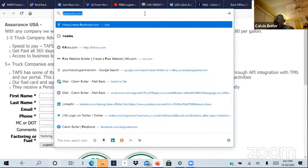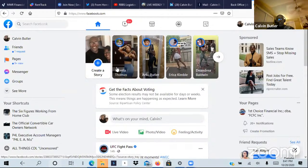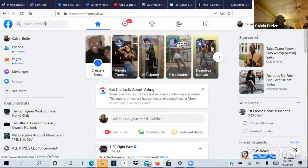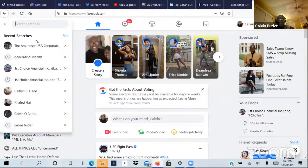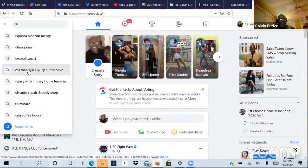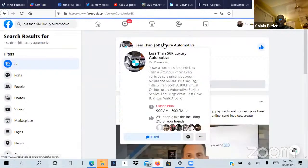Matter of fact, I can pull it up for you. It's on Facebook. I've got to build a website for it. Have y'all heard of Carvana or whatever it is? It's like a variation of that, but we only deal with affordable luxury cars. All of them are going to be under $6,000. I think it's called Luxury Cars for Less. Yeah, Jacksonville cars, less than $6,000 luxury automotive. That's the name of their Facebook page.